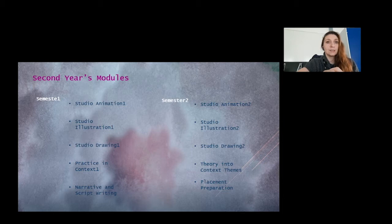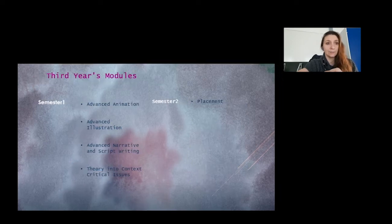In addition to these, the students are introduced to narrative and script writing, practicing context theory into context themes, and placement preparation to enrich and strengthen the student experience, as well as creating a strong foundation in preparation to third and fourth year. All these modules are spread out throughout the year into 2 semesters. Each year, the student will take 60 credits, 30 credits in each semester.